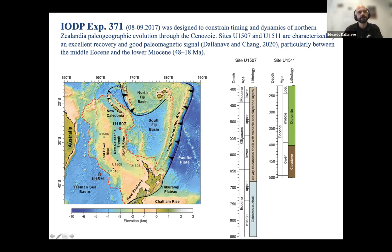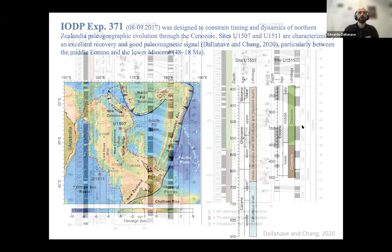The other site is 1511, which was deposited below the carbonate compensation depth. The part that is of interest for us is the upper part, and it's diatomite. So no carbonate, but there's a very good paleomagnetic signal as well.